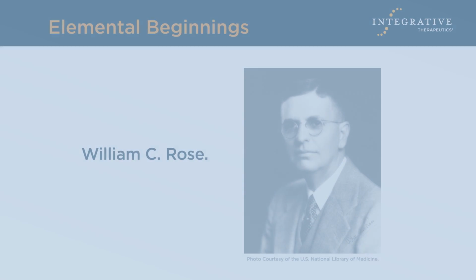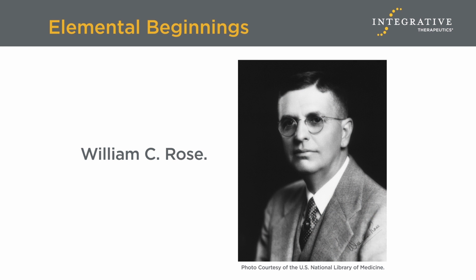It started with this man, biochemist W.C. Rose, who developed the first elemental diet for humans in the 1940s. After experimenting with animals, Rose fed his graduate students at the University of Illinois a solution of cornstarch, sucrose, butterfat, corn oil, inorganic salts, and a mixture of purified amino acids. He added a liver extract to supply vitamins and yet undiscovered nutrients, plus some peppermint oil for flavor.